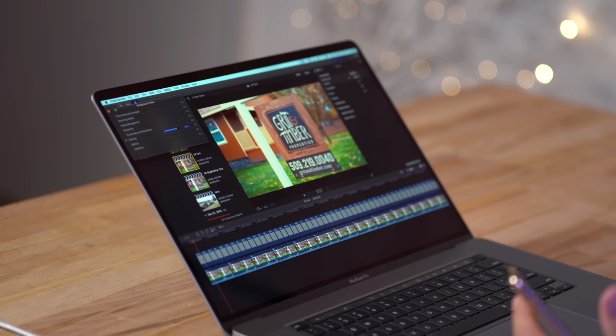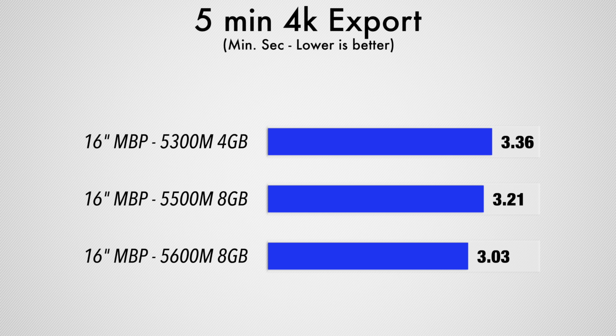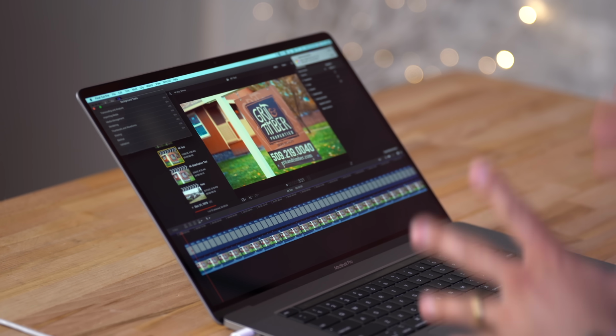Let's go ahead and see what time it takes. That took 3 minutes and 3 seconds, and the previous versions got 3 minutes and 21 seconds. So a little bit faster, but really not by much. So unless you're gonna be doing a lot more effects or be doing like 6K or maybe even 8K editing, it might be a little bit too much of a graphics card where you're not gonna utilize all of it, just like the graphics card I have in my Mac Pro.